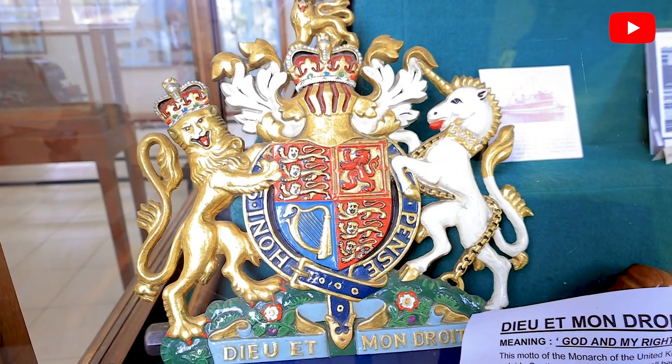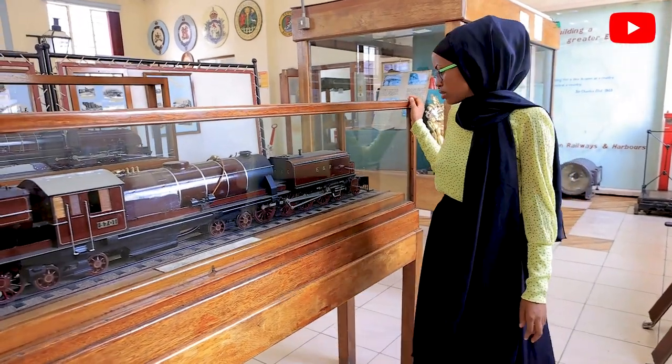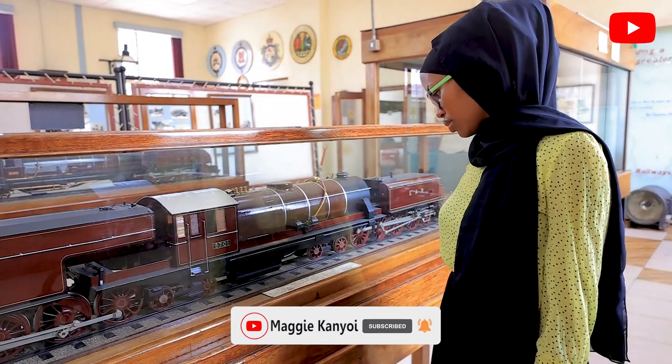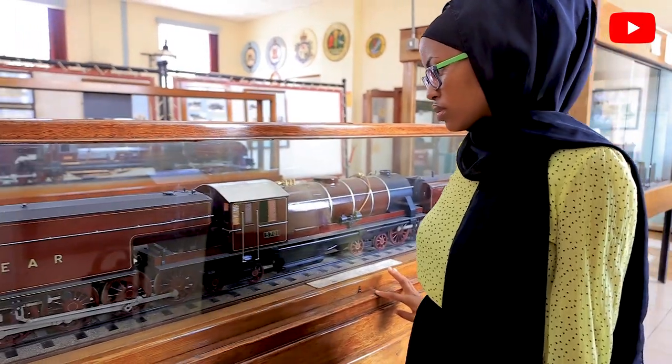There are several rooms inside the Nairobi Railway Museum. Let's start with the first room. The first room shows a map showing the history of how railways evolved. And there are several displays.